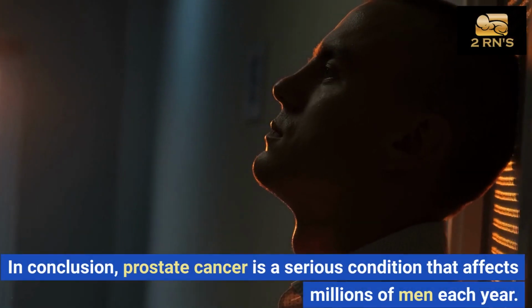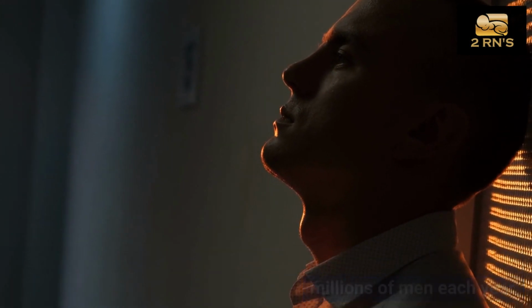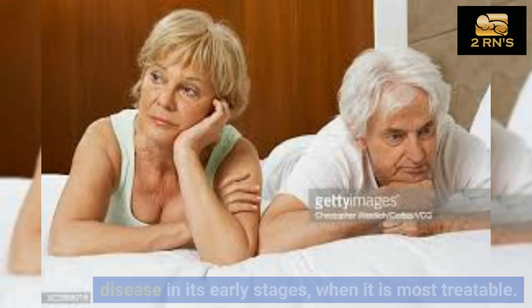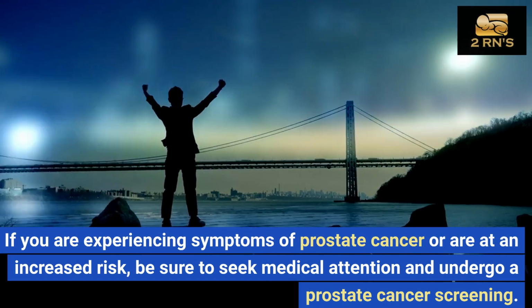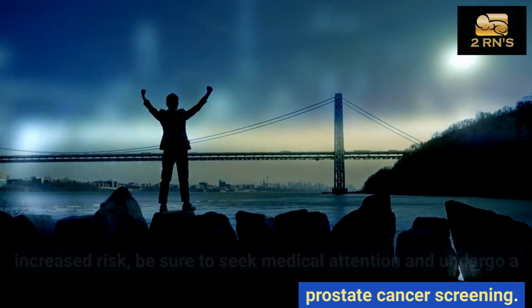In conclusion, prostate cancer is a serious condition that affects millions of men each year. By understanding the symptoms, risk factors, and treatment options, you can take steps to protect yourself and catch the disease in its early stages, when it is most treatable. If you are experiencing symptoms of prostate cancer or are at an increased risk, be sure to seek medical attention and undergo a prostate cancer screening.